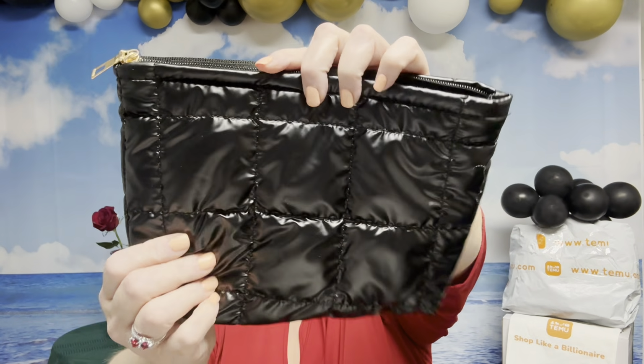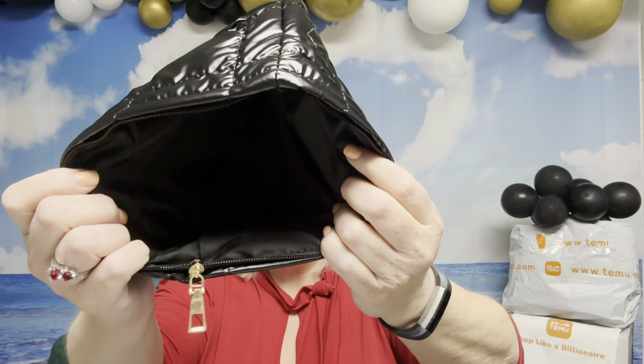And I saw this, and this was floating around, and maybe you guys have seen it too. At first I was like, do I want that? Because I have a jacket that has the same kind of bubbly material. They had them in different colors, but I went ahead and got this one. And I'm going to put some of this makeup in it.